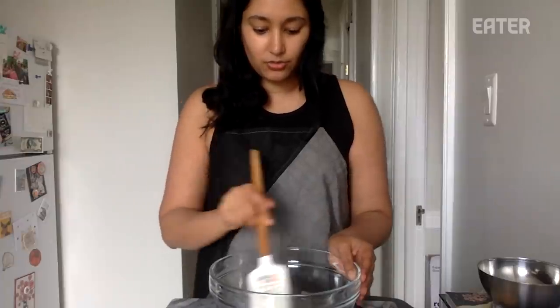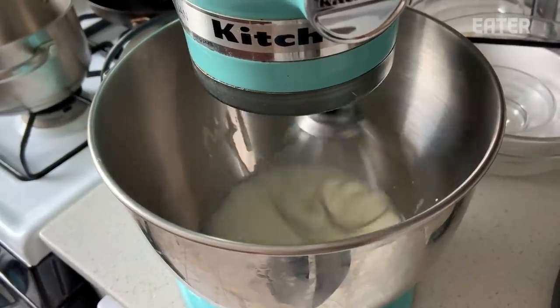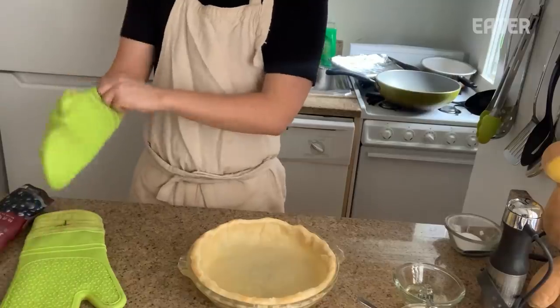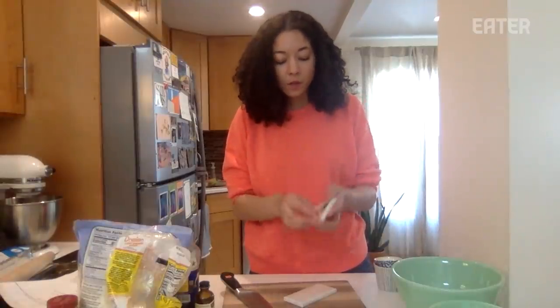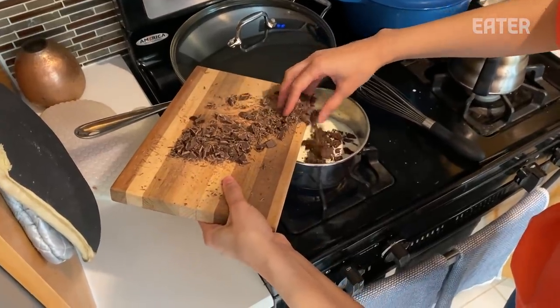I am going to start on the mango filling, make some whipping cream in my stand mixer. Okay, so I took this out. It's looking flaky, it's looking gorgeous. Oh, that looks so pretty. Here are some of my other ingredients for the filling, starting with the chocolate for a layer of ganache on the bottom of the pie.